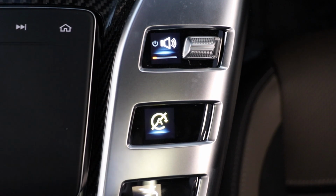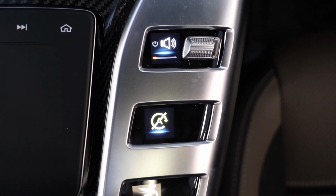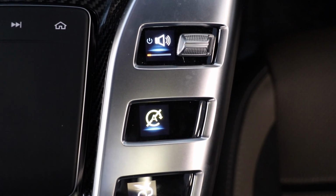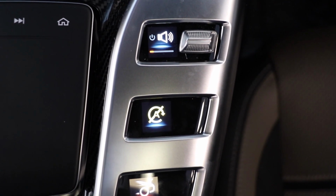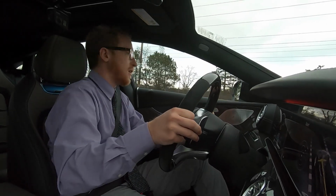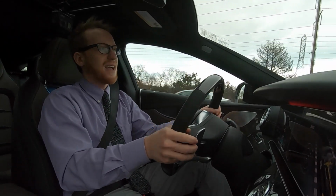In the top right corner, this is not going to be regarding performance like a lot of people might expect. This is going to be a volume control for the stereo. Below that, we have the control for the automatic start-stop function in the car, and I know a lot of people are not the biggest fan of it, so this is a means for you to not have that happen.